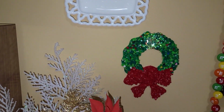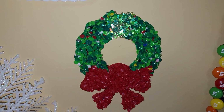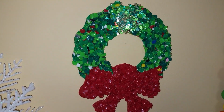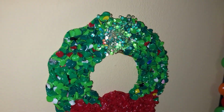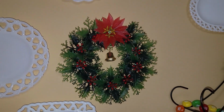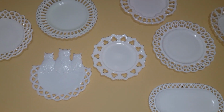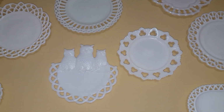So here's a tiny one, the littlest one of all, that is your crazy popcorn melted plastic. And this one I put there. There's some more of the plates, in case you wanted to see them again.